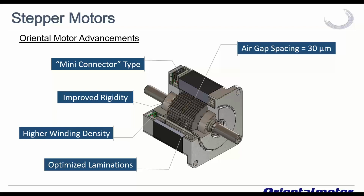Going counterclockwise here, the mini connector type is the new connection for the stepper motor, which is going to allow for a connection, but also give you the flexibility of a lead wire type stepper motor. Oftentimes we've seen applications where a bent, crimped, or stripped wire causes the whole stepper motor to be replaced. So if the lead wires get damaged, you can take off the old cable and replace it with a new cable and not have to worry about replacing the whole system.